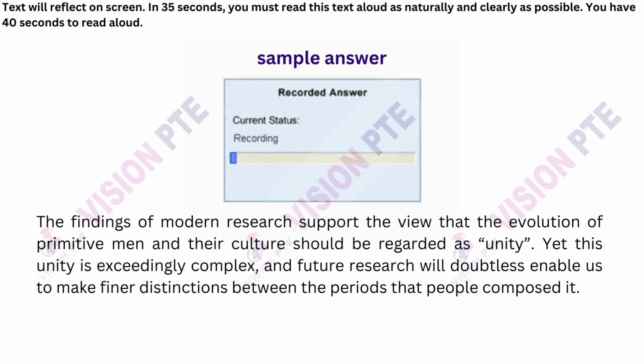The findings of modern research support the view that the evolution of primitive men and their culture should be regarded as a unity. Yet this unity is exceedingly complex, and future research will doubtless enable us to make finer distinctions between the periods that composed it.